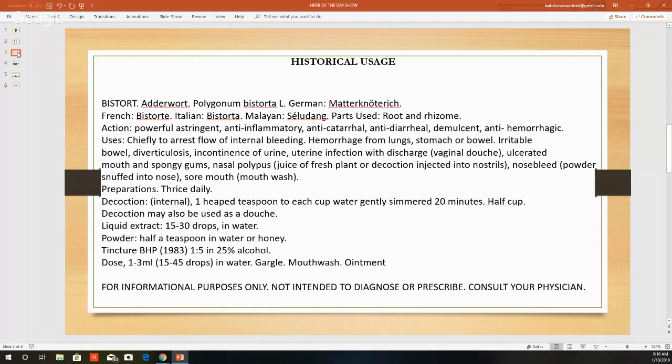So with this one, it says for internal use, you want to make a decoction, all right? And you want to take 1 heaping teaspoon of Bistort root to 1 cup of water, and you want to allow it to gently simmer for about 20 minutes. And then you want to drink about 1/2 cup freely, okay? Now, if you're going to use this for a douche, then you can take that same decoction and use it to do a vaginal douche for yourself, okay, for all your uterine infections and discharges.